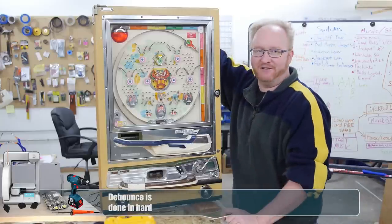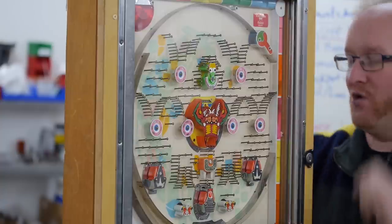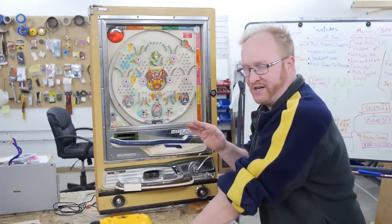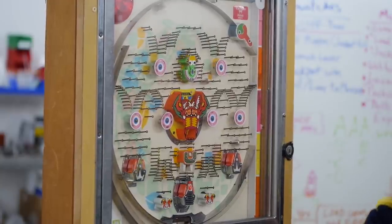By using timers and counters, we can make sure that we only sense the switch when it's in a known solid state. So we want the debounce to prevent false trigger points when the switch is opening and closing, but we also want it to be as fast as possible in case someone does like that.